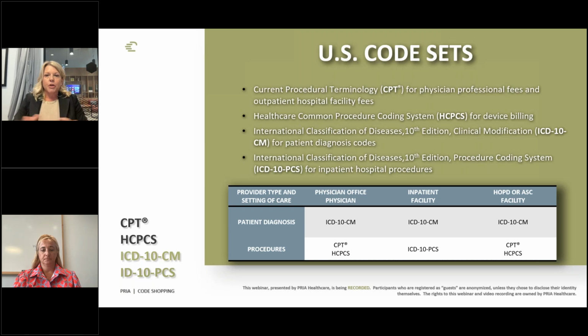So just looking at the graph here, or the table, we really segment them by the provider type and the setting of care. So you can see for the provider type of physician, inpatient or hospital outpatient department, that's what HOPD stands for, or ASC, ambulatory surgery center, and the setting of care being physician, facility, or facility, that ICD-10 diagnosis code follows through and is applicable in all of those care settings for all of those provider types.